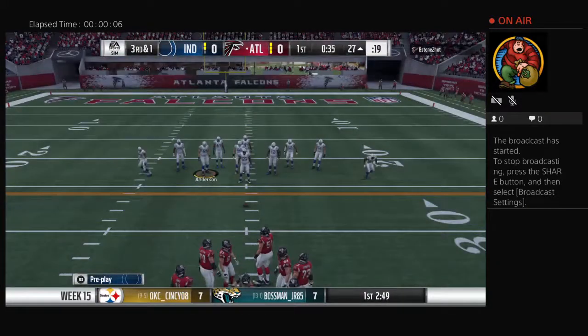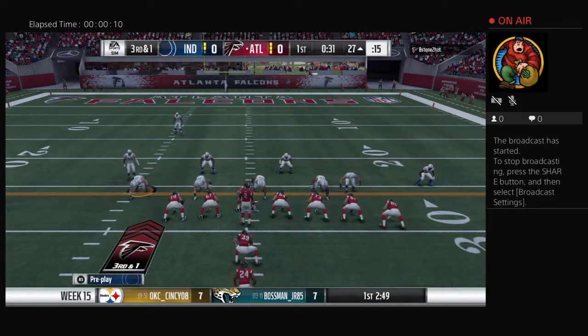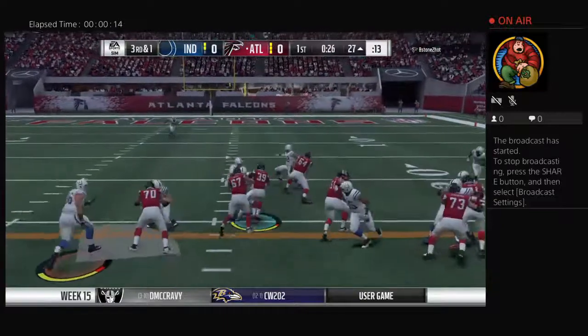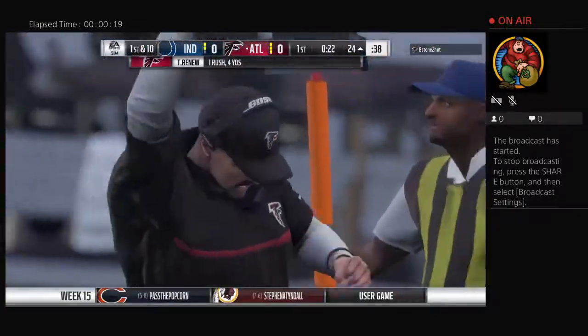This will be play number 8 here on the drive. It's 3rd and a yard. And they'll let their fullback try and push the pile. It's a gain of 4, and it gets him the first.